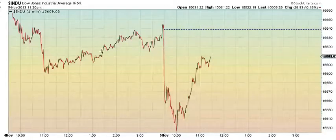Because it could have been a flat C wave instead of a full zigzag. And we broke above 0.618, and NASDAQ broke 0.786 and came close to positive. So I would be surprised if we don't close positive today.